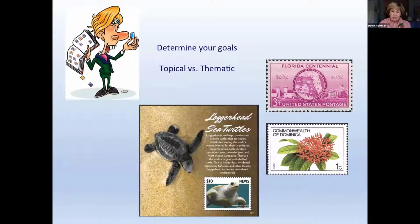I could choose to show only stamps very specifically related to Florida, such as the one on the top right for the Florida Centennial. That would be, Paul, a topical collection. Every stamp says something about Florida on it.